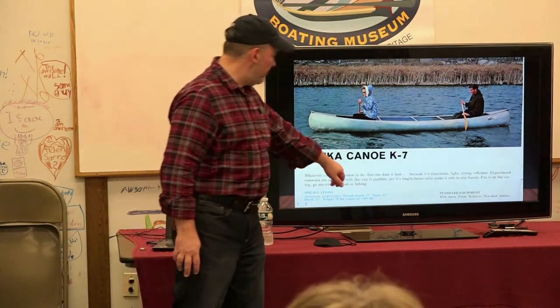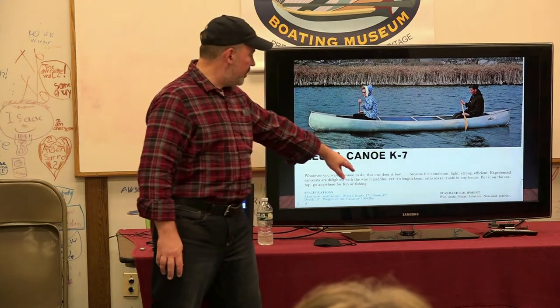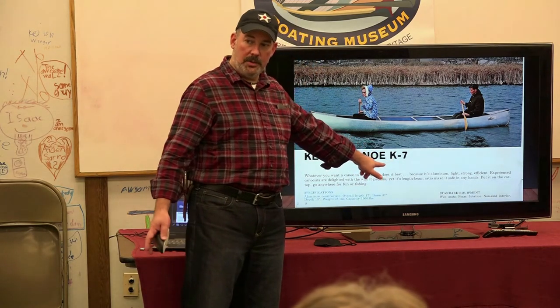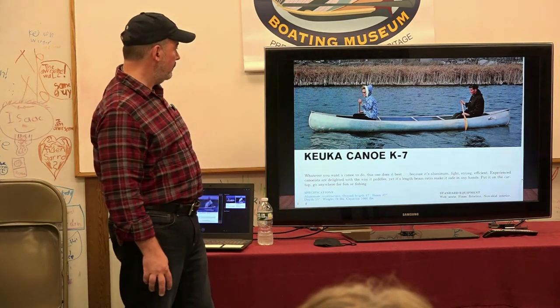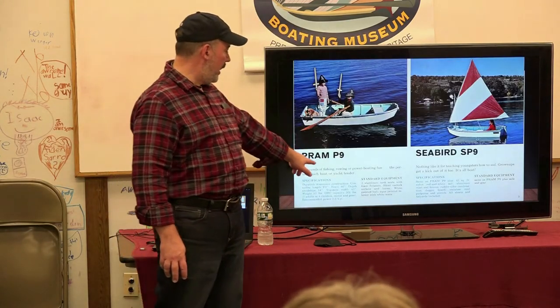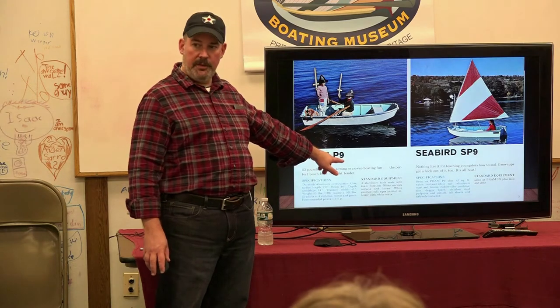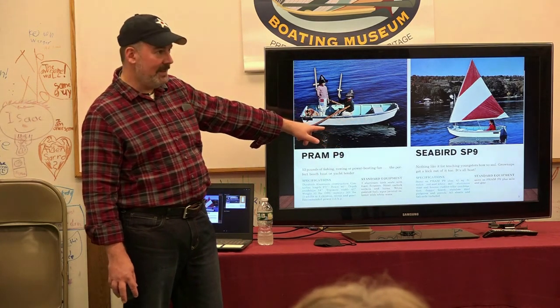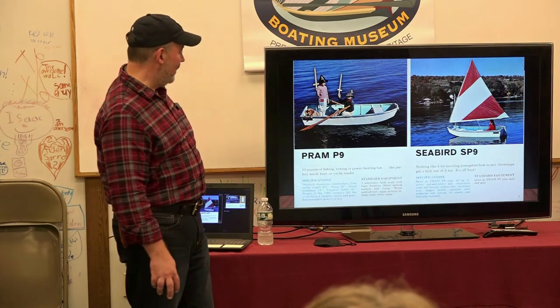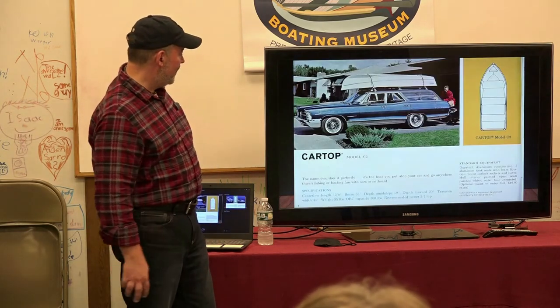So this K7, K was their canoe. Why they didn't use C is beyond me. 7 would have been 17 foot. Just like pram, P, pram, 9, 9 foot. And then SP9, sailing pram, 9 foot. Not very creative, but nonetheless, still fun.